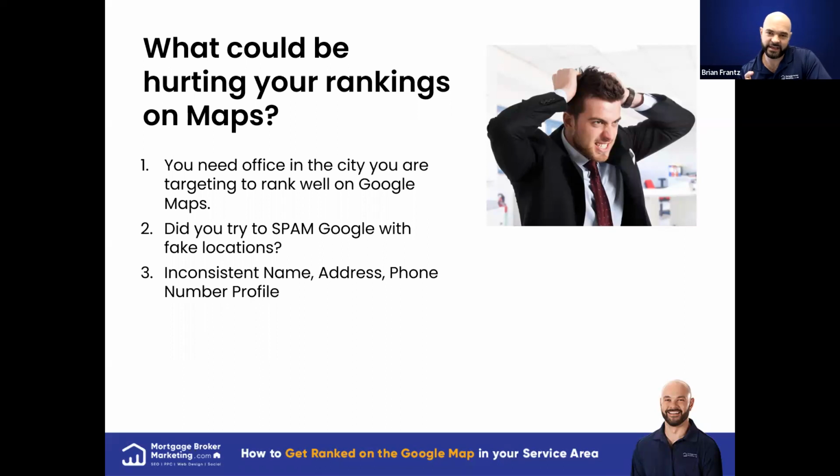So an inconsistent name, address, phone number profile across the web in these citations is going to confuse Google. If there are even little things, like Southwest instead of SW, or the suite number is spelled out, or any inconsistencies, you want everything to match what Google has as an address, and you want all the other properties around the web to have that, to show your company with consistency.